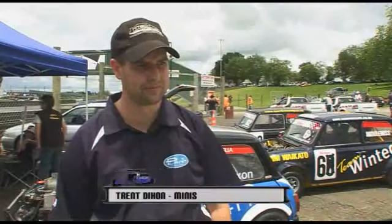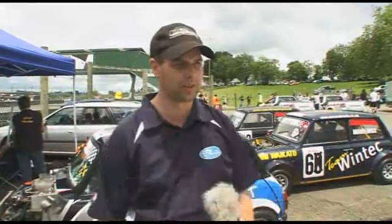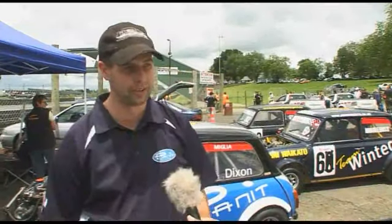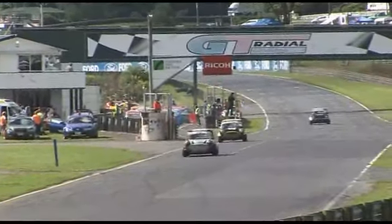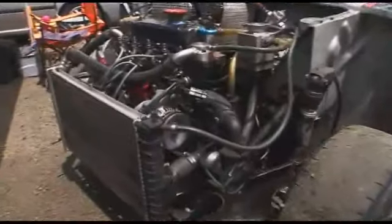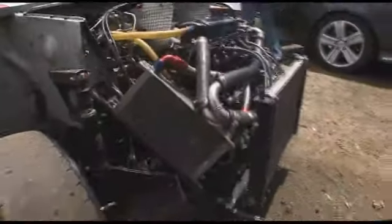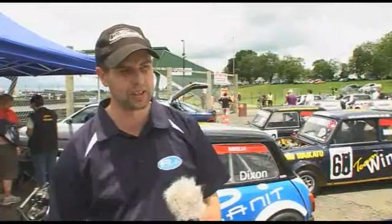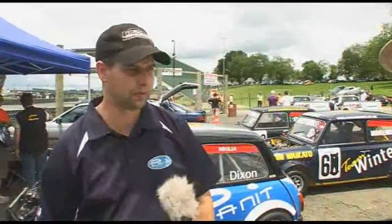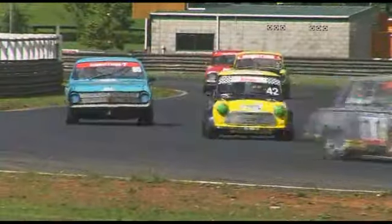Okay, Trent, try and talk us through as best you can the difference in the Mini classes. We run 4 classes in this Super Mini Challenge, starting from 1000cc Mini 7s. Next class, the class I'm in, is regular class, so it's 1380. Slightly more modifications you can do, and fiberglass front end, fiberglass boots, bonnets, and all that sort of stuff as well. And then the third official class is the Supers. They're like the V8 Supercars of the Minis.